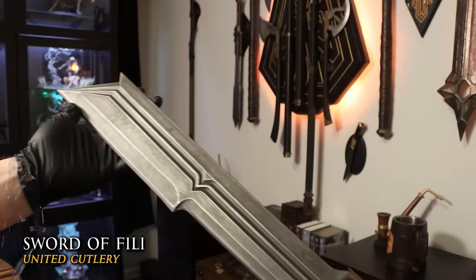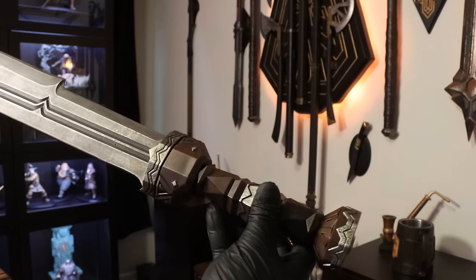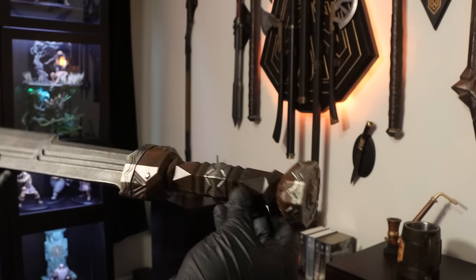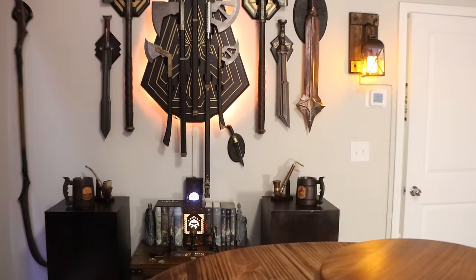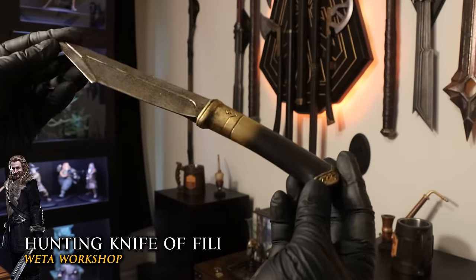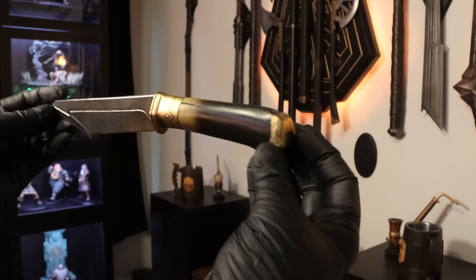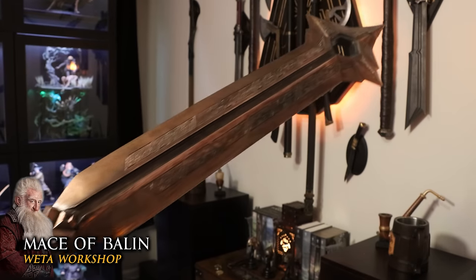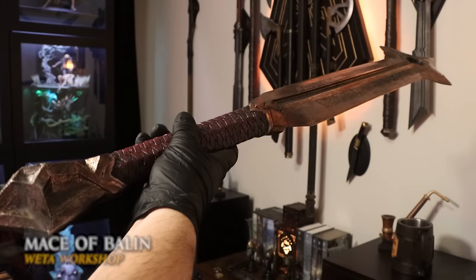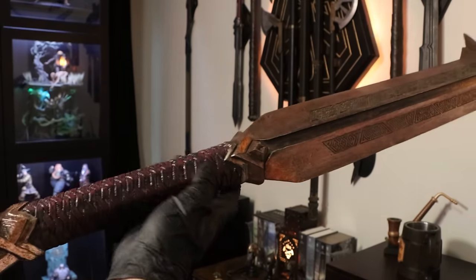Next is another stone blade, the Sword of Fili by United Cutlery. Just a bit down is the hunting knife of Fili by Weta Workshop. The last dwarvish weapon in my collection, the Mace of Balin by Weta Workshop. This actually arrived broken, and I did fix it, but I still need to paint it.